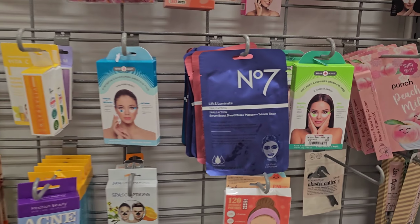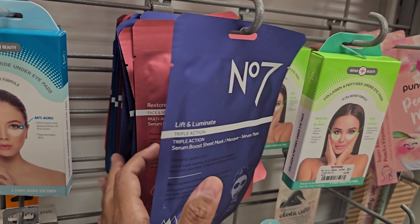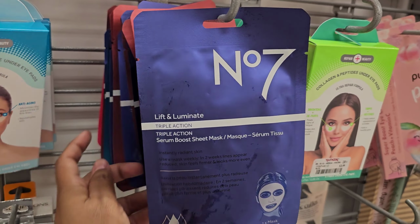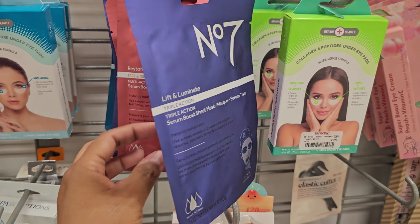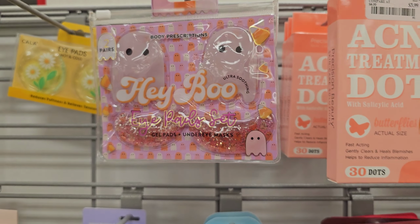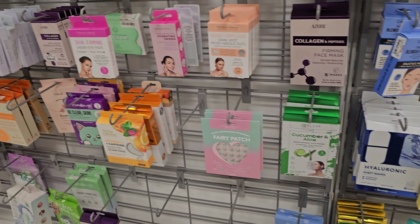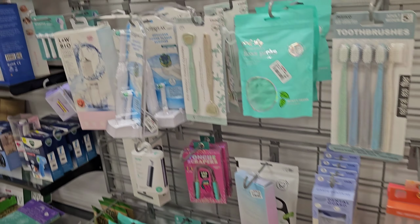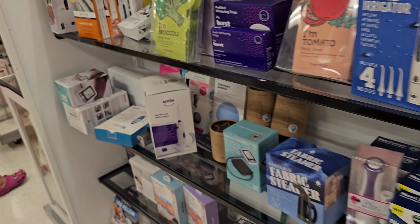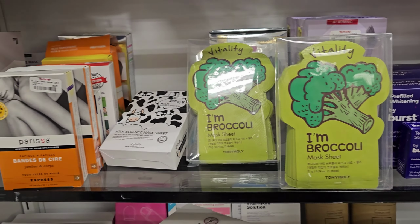Okay, they have number 7 sheet mask. That's $3.99. Restore and Renew. I haven't seen that one here. Normally I only find this in Walgreens. That's kind of cool to find that here now. Oh, look at the little ghost one for your eyes if you want to get festive. Nothing too new in the face mask department. Everything seems to be the same. Same Hello Kitty. Broccoli, Tomato. Those are always good to find.